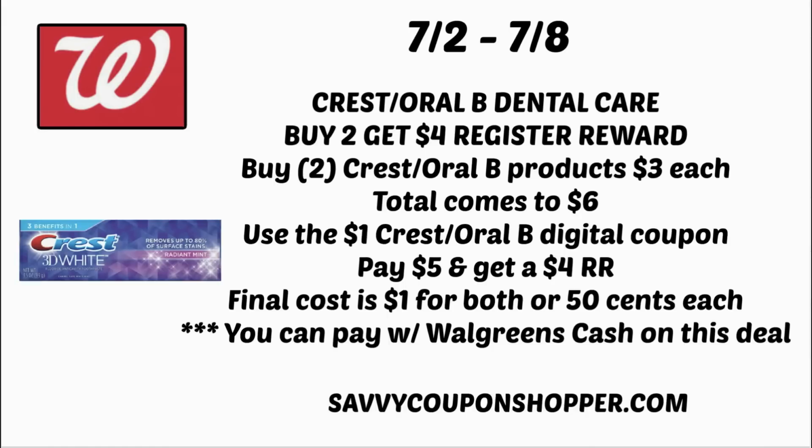So if you grab two of the Crest Oral-B products priced at $3 each, that's going to total $6. Now, it's showing that we're getting a dollar digital coupon. I don't know if we're getting two, maybe one for toothbrushes, one for toothpaste. Definitely have to wait and see on Sunday, but use that dollar digital coupon in your Walgreens app. You'll pay $5, get back a $4 register reward, making both products a dollar or 50 cents each. This is a deal you can pay with Walgreens cash.